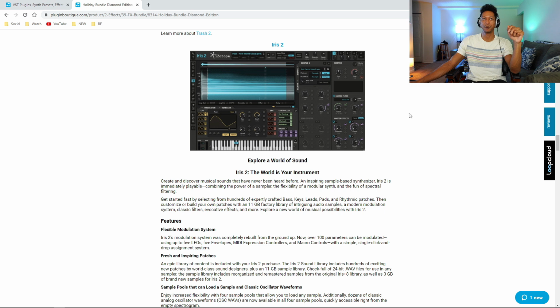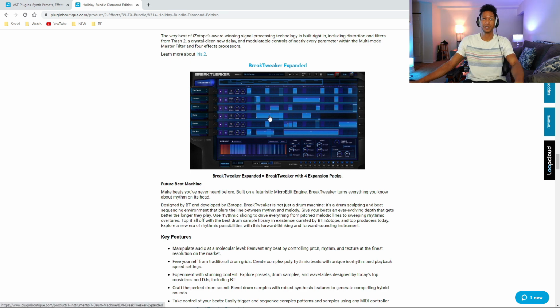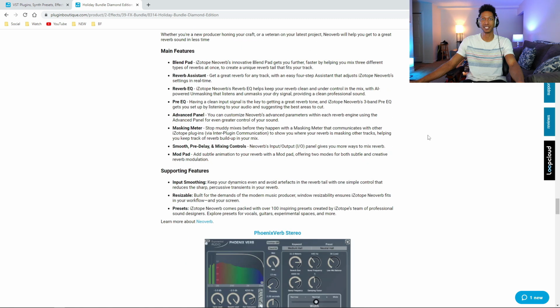They also throw in Iris 2, which is honestly a trash synth, in my personal opinion. I've given it a shot a couple times. It's heavy on CPU, comes with some really poorly made samples. I have never been able to get a sound out of it that was inspiring or that I liked. And I think that's why all year round they try and give it away and it's always like $10. Break Tweaker, this is a drum glitching program. Neoverb, I already told you about that.